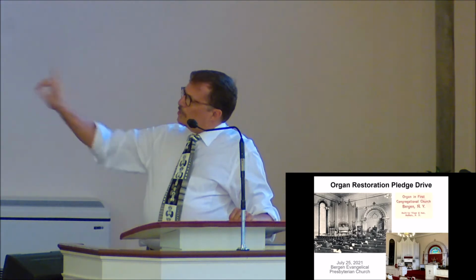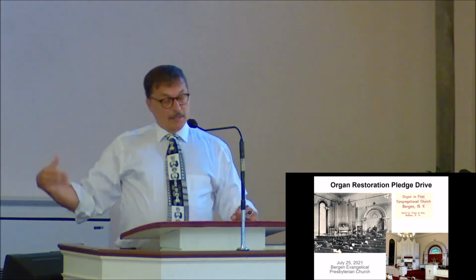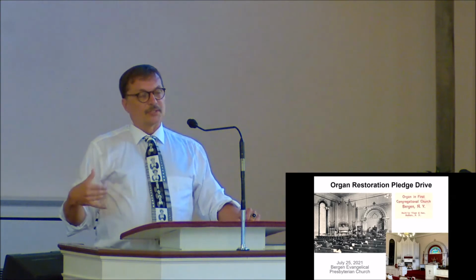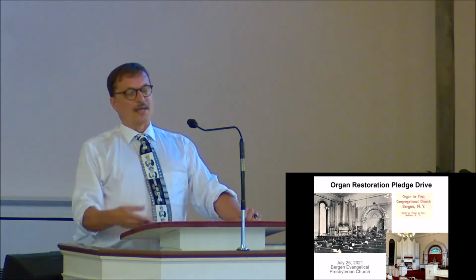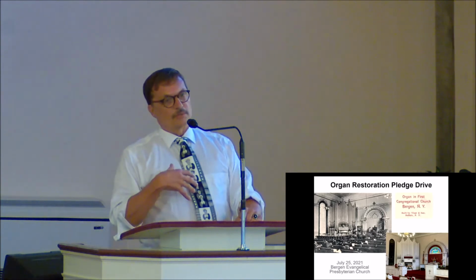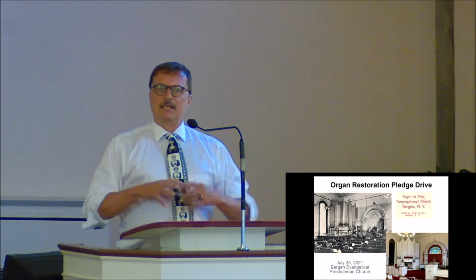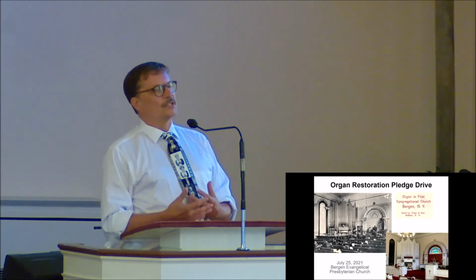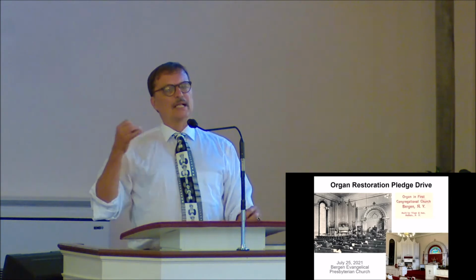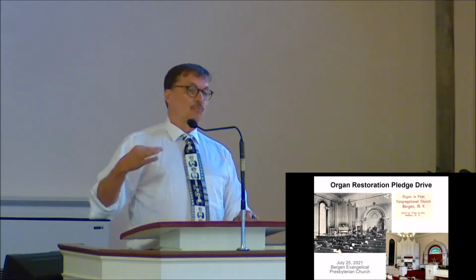But once you look in here and see all the pipework, a lot of it is from the rebuild in the 60s, and that rebuild was nicely done. It was in the aesthetic of the time, which was more Baroque than the grand, round tone of the 1907 organ. But there are still several sets of pipes left from 1907 to give you a sense of what that organ sounded like.